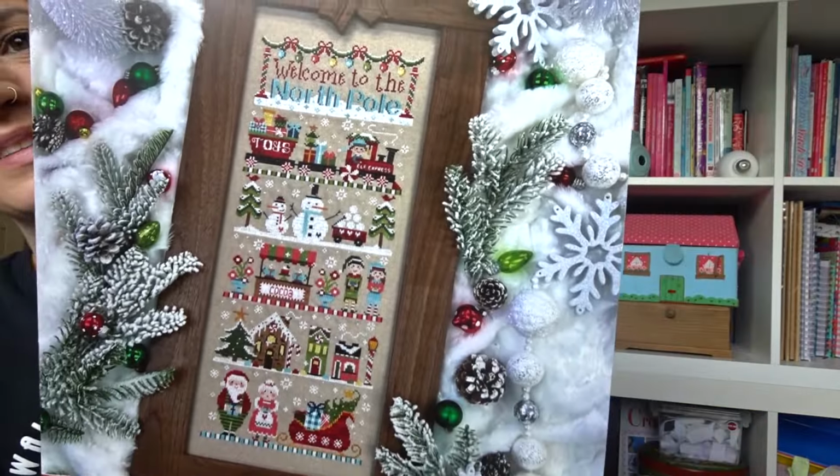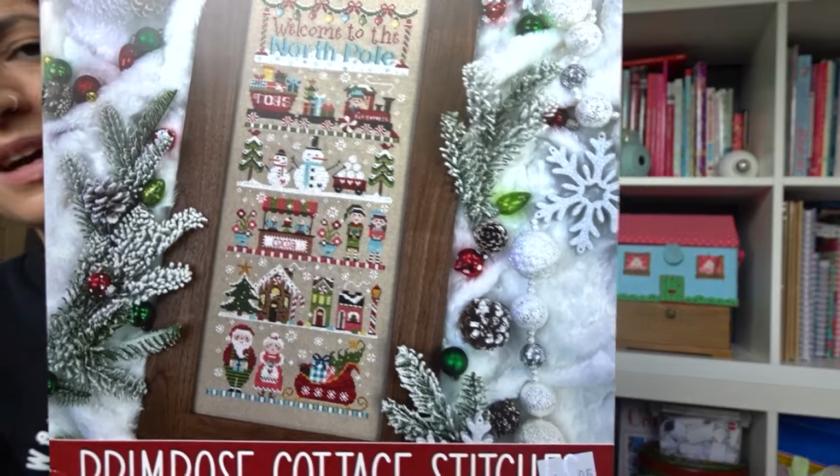Oh, no. One, two, three. Three Christmas ones left, and then I'm on to the others. So this one I got from the Knitting and Stitching Show, Welcome to the North Pole by Primrose Cottage Stitches. And you'll have seen this one all over Instagram. I love how busy it is.